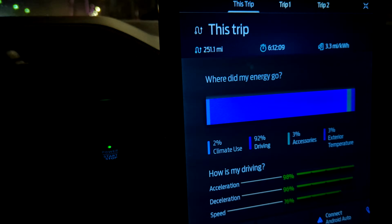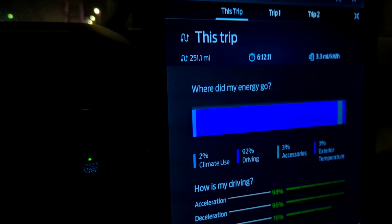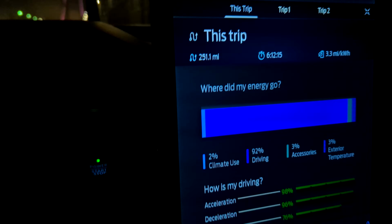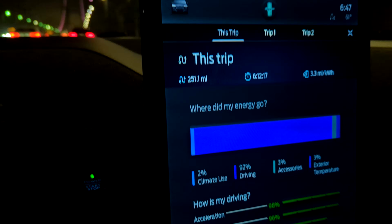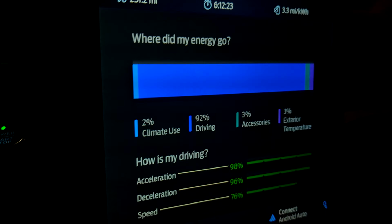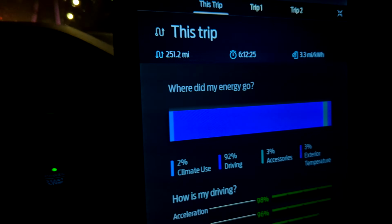Definitely got a huge boost in range, just because of how messy traffic's been really the whole way. I'm in New York City now, going over the GW Bridge. Just about to hit my first charge.